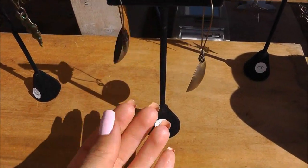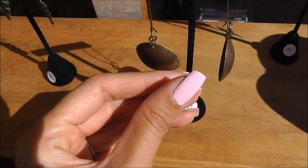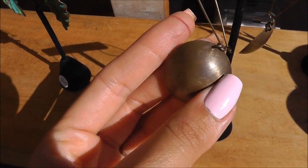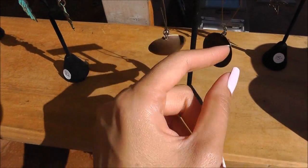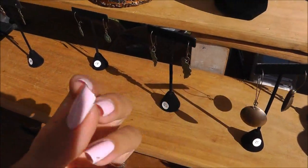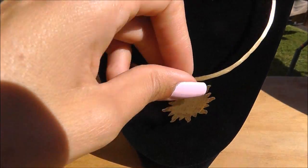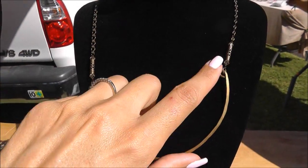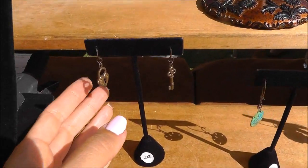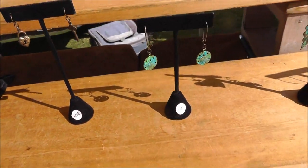And something that I do really like is these really simple, rounded out, hollowed out brass. Michael made these earrings. I just love them because he made them with a brushed finish. Just really simple and cool. That's again something that reminds me of the Lucky style jewelry. Up here I have another sun on a banged out sort of Omega style piece of brass. Oh, and these are adorable too, the little heart padlock and key. I just think they're so cute.